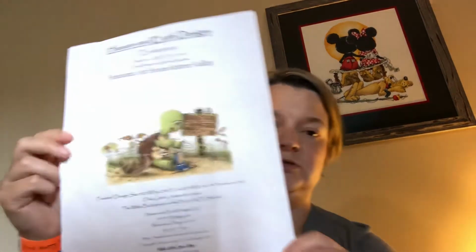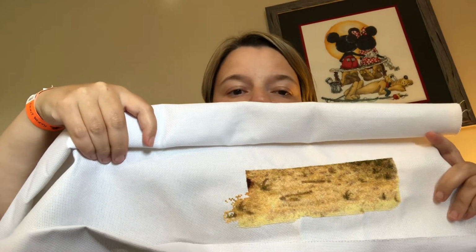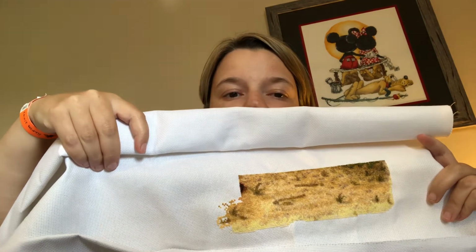I also worked on my Heaven and Earth design, Endurance, for the E portion. I think I worked on it a couple times, and I got a little bit more done on that. Again, I'll be happy when some other colors come into play, so that I'm not just doing sand.